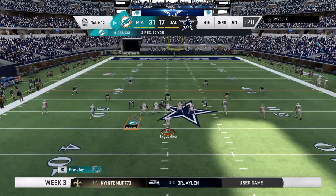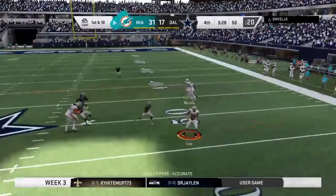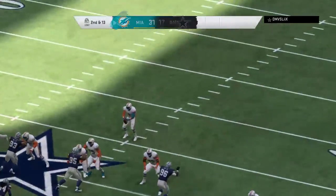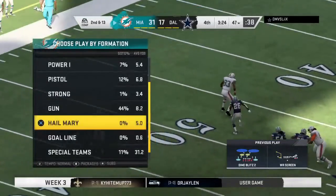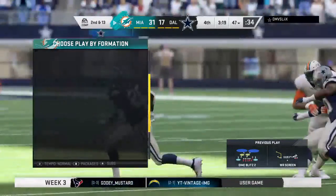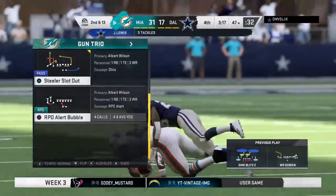First down, Dolphins. From the midfield stripe, they'll look to throw. He completes it to Tate. And he'll lose yardage here, back at the 47. They'll wind up losing 3 yards here, and it'll bring up a second and 13.